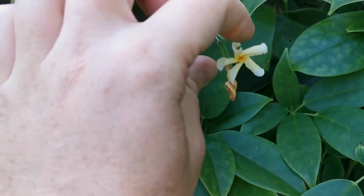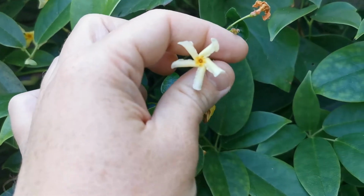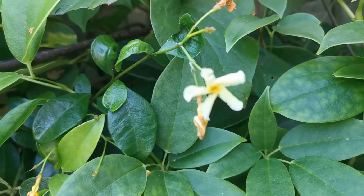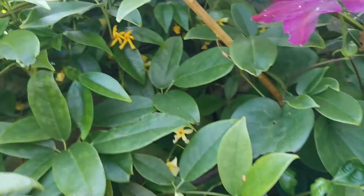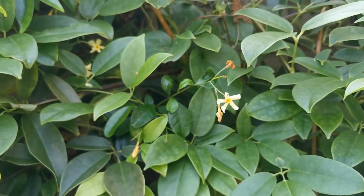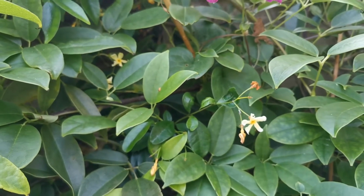I think the Star of Tuscany is a particularly fine variety. I like a lot not only the fragrance but also the creamy buttery color with a bright yellow center, as well as the fact that when they age the flowers become really, really bright yellow. Definitely a star. The Star Jasmine can be a star of your garden, and particularly obviously of your fragrant garden.